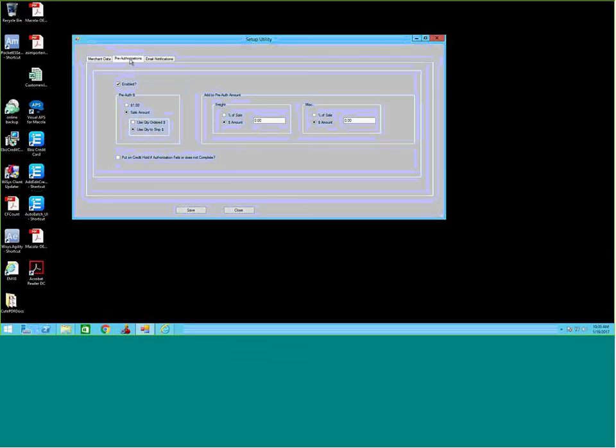Next, the setup utility where we can actually define our pre-authorizations. I want pre-authorizations enabled, so at the time of order, I'm going to enable pre-authorizations and go through that process. There are some customers who don't want to be burdened by that portion, so we allow them to turn it off, in which case you will never be able to get into the authorization again and never be able to do a pre-authorization. Normally people leave the pre-authorization enabled.